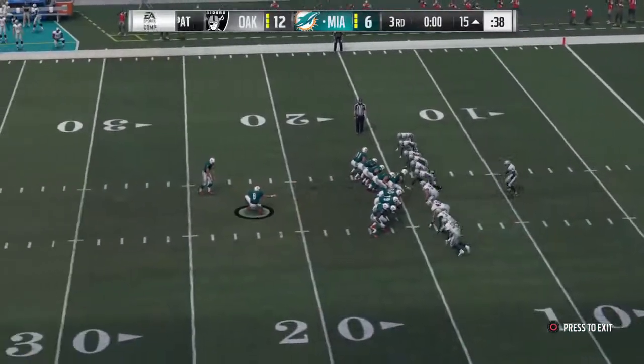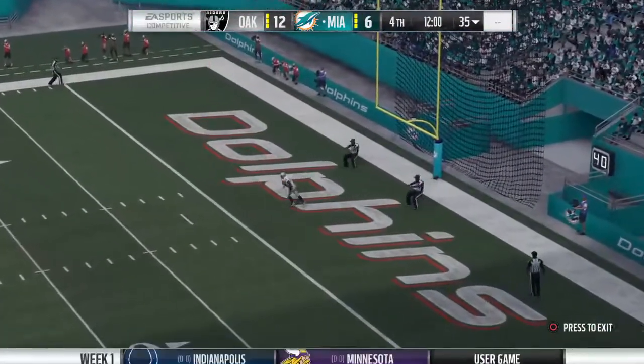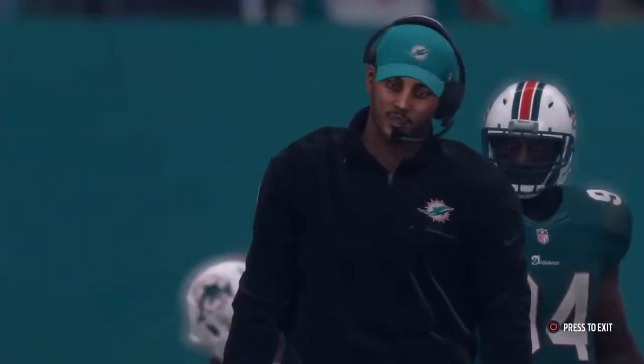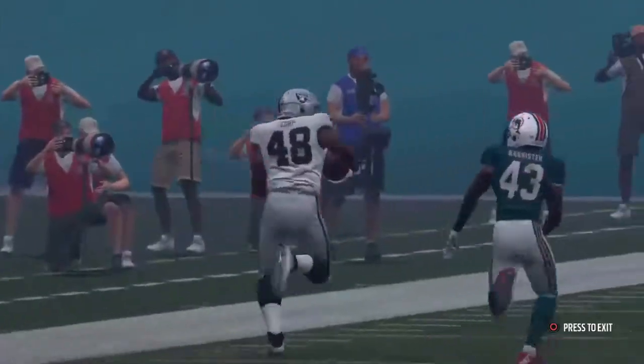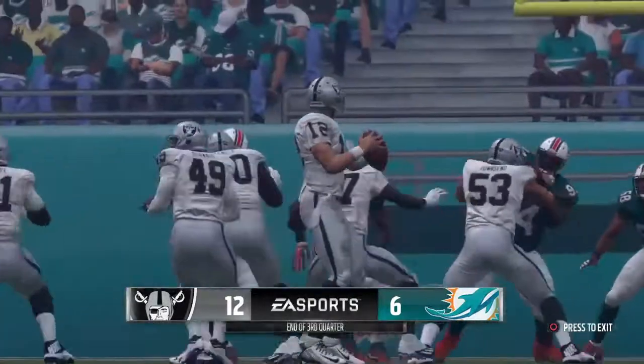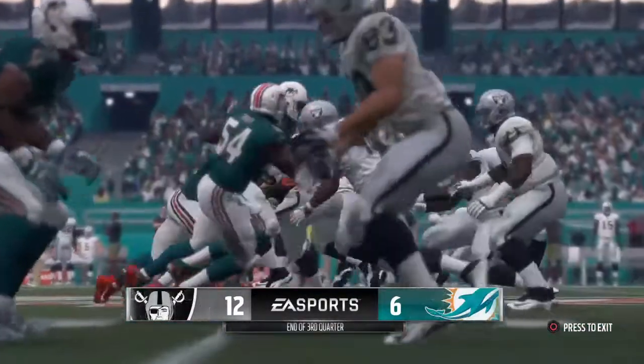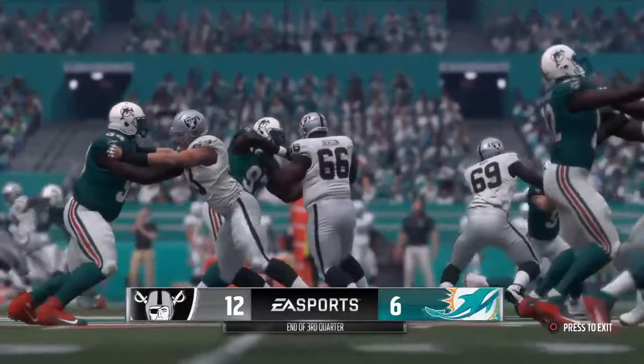Cody Parkey is on now for the point after. And this is no good. It's a missed extra point. Boy, in a tight game, how important might that turn out to be here as the second half rolls along? We are through 3 quarters here on NFL Kickoff Weekend. We'll return with more after this. You're watching the NFL on EA Sports.